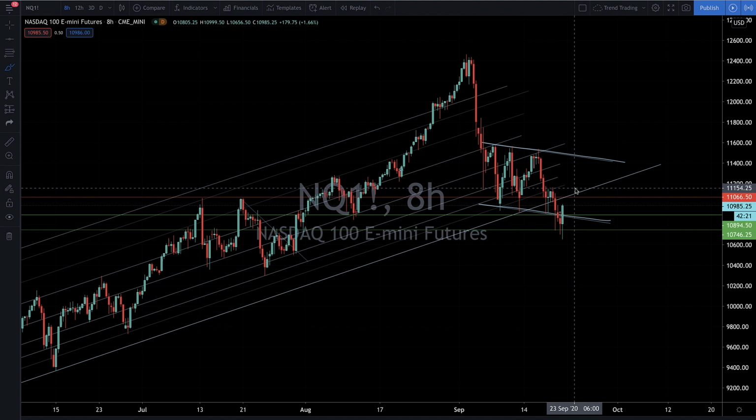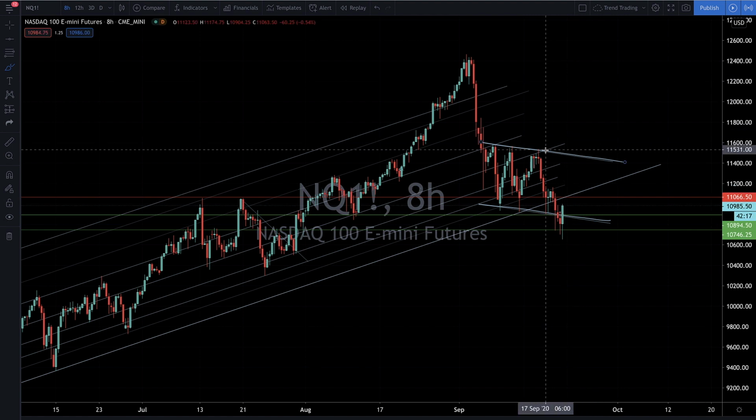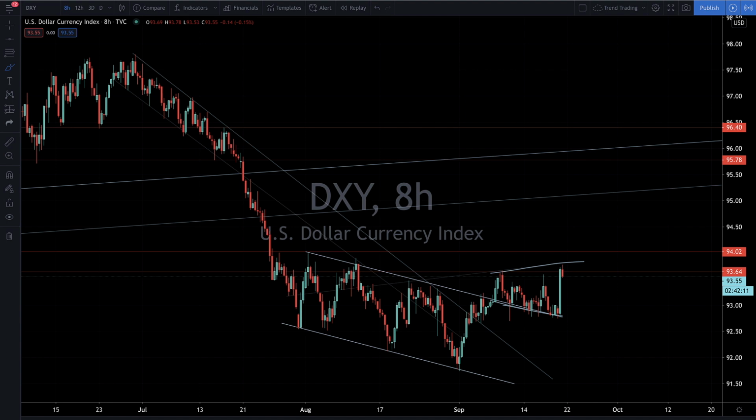I said if we get a bounce, the Nasdaq should lead. That's happening. Now, of course, we corrected further and broke critical support. Nothing's looking easy. Nothing is looking good. And the dollar is completely in no man's land. What about Bitcoin?